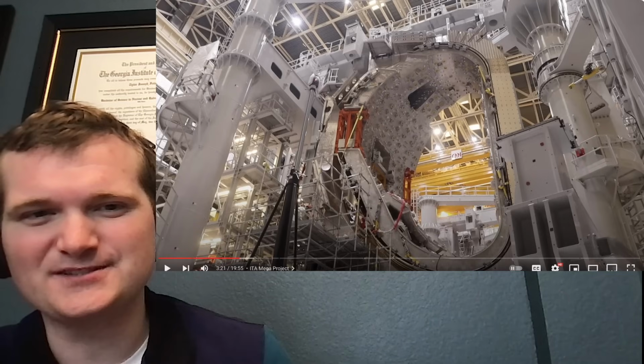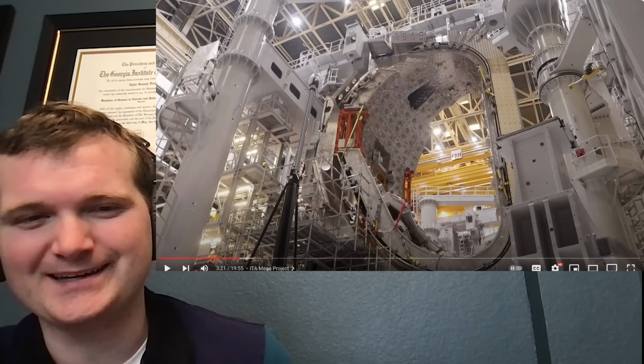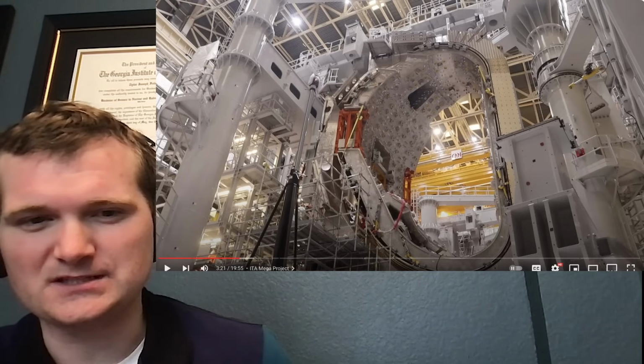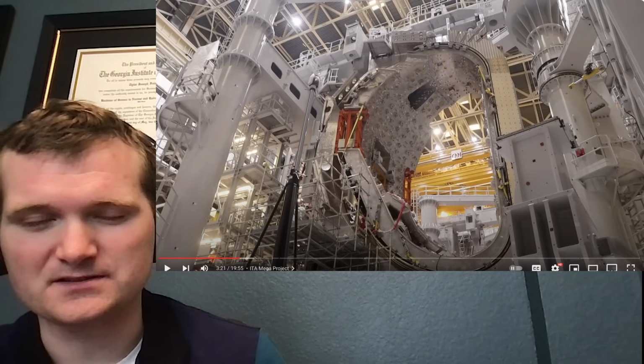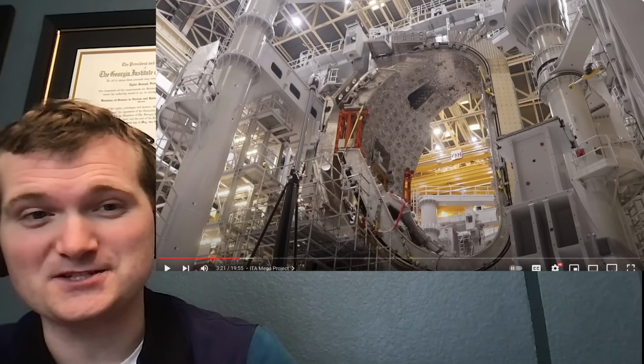Interesting thing about the term tokamak: when I went to school at Georgia Tech, there was a group of people that would do a lot of fusion research. I wasn't one of them. I'm not a research person, but they would talk about tokamaks while going to their favorite restaurant, Taco Mac. So, the tokamak taco mac.